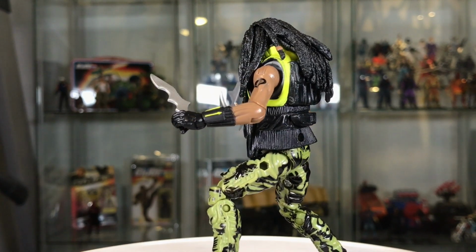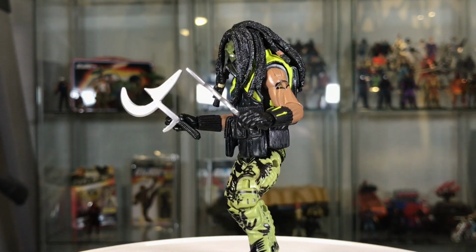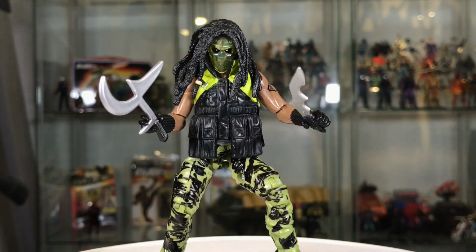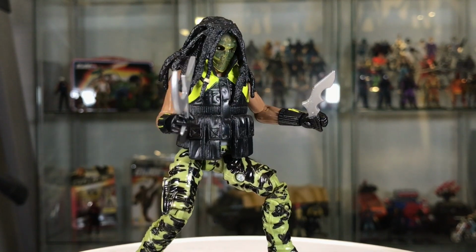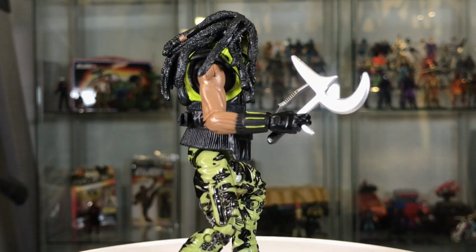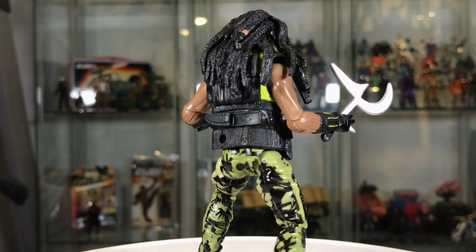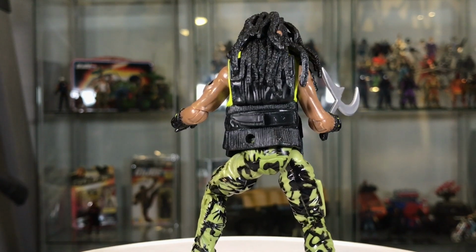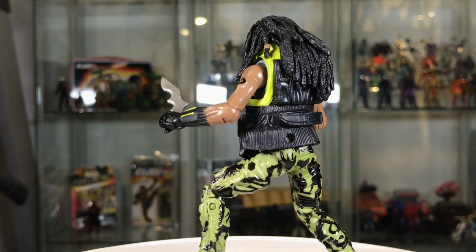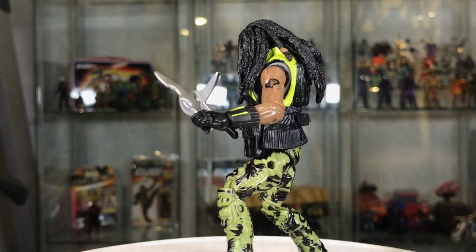Despite having some issues holding some of his accessories, I think this is an awesome figure. Really one of the best sculpts we've seen in the modern era. Really distinctive. Love that this is a new character. We have not seen this character before or since. This is the one and only time that Shadow Tracker has been released, and I would love to see him in other media, the comic or any other kind of film or cartoon platform.